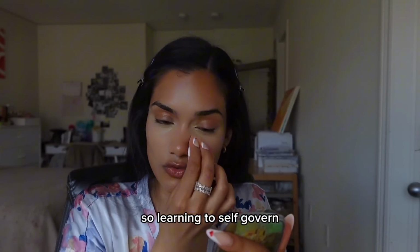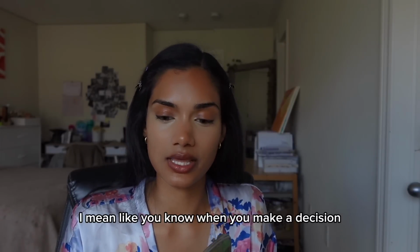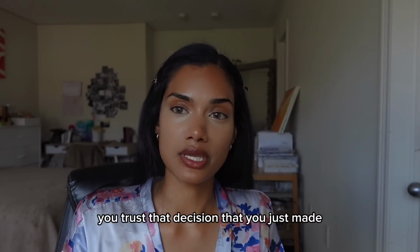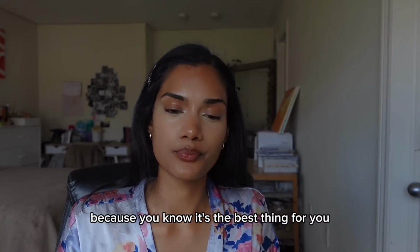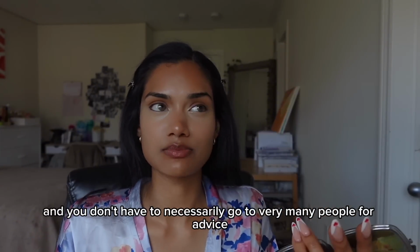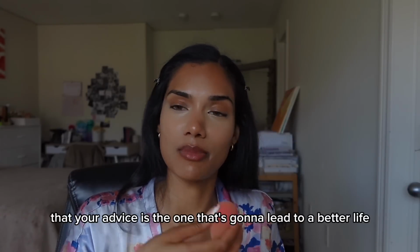But anyways, yeah, so learning to self-govern, because I think learning to be in control, and by govern I mean, when you make a decision, you trust that decision that you just made because you know it's the best thing for you. And you don't have to necessarily go to very many people for advice, because you know that your advice is the one that's going to lead to a better life for you.